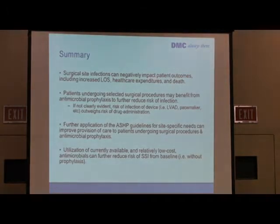So again, to summarize, and hopefully I haven't bored you because I know it's right after lunch, it'll play right into Dr. Mangrazi's presentation. Surgical site infection negatively impacts patient outcome, including increased length of stay, morbidity, mortality, and death. Patients undergoing certain surgical procedures should benefit from antimicrobial therapy.